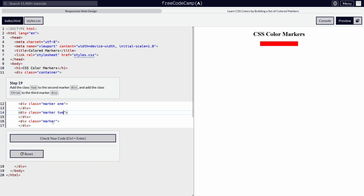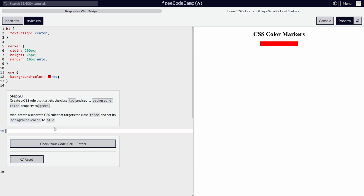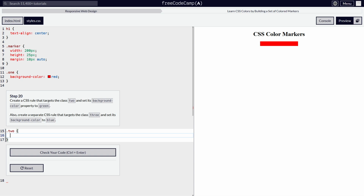Add 2 and 3. Create CSS rule that targets class 2. 2. Green.